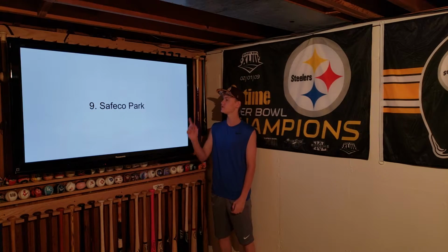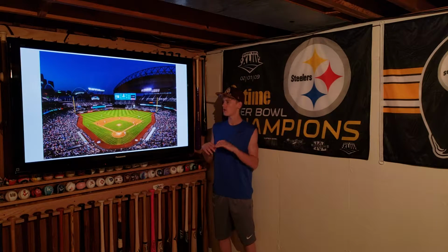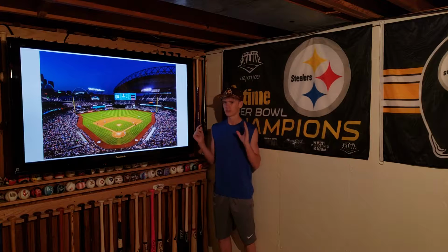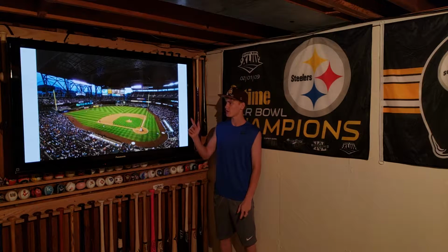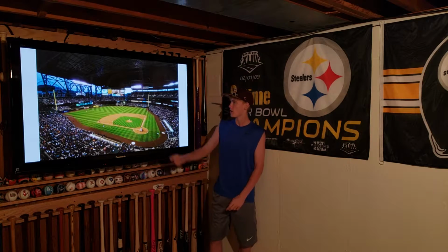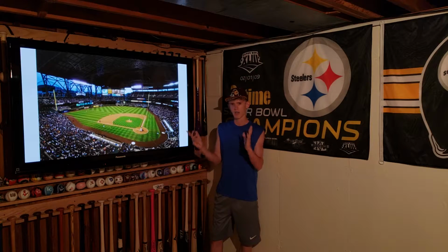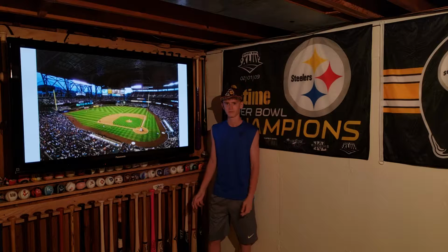At number 9, we have Safeco Field. Sorry about the typo. But Safeco Field is the home of the Seattle Mariners. Now, Seattle has unique stadium designs throughout their city, as CenturyLink Field and Safeco Field both have kind of the same look to them. I think it might be the same designer, but I just love this park in general because it has some quirks to it. Like, I like the nice scoreboard in left and the big scoreboard in center. I haven't been to this park, but from what I hear, it's one of the top parks in the league.